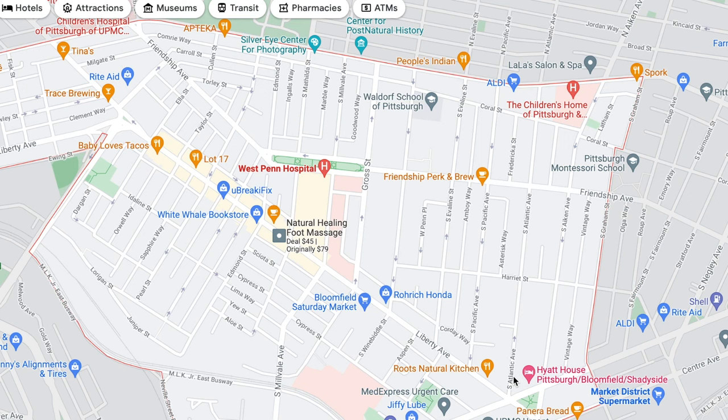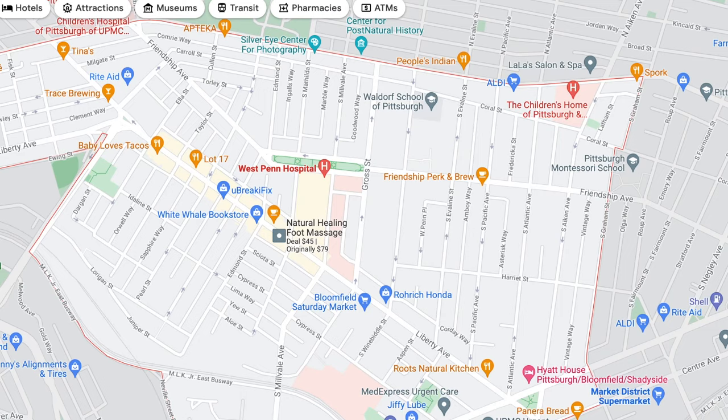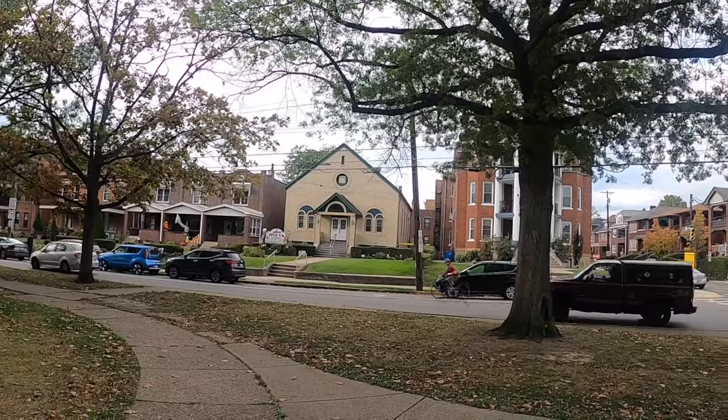Bloomfield is very walkable. Catching public transit is easy due to Liberty Avenue, and there are also dedicated bike lanes throughout the neighborhood. Bloomfield has a grade A rating on niche.com and a population of over 8,887 people. Let's go check it out. One of the best places to raise a family and one of the best places to live for young professionals. You're only 10 minutes from downtown Pittsburgh, but you have this beautiful suburban feel.